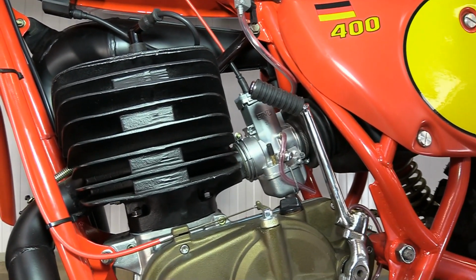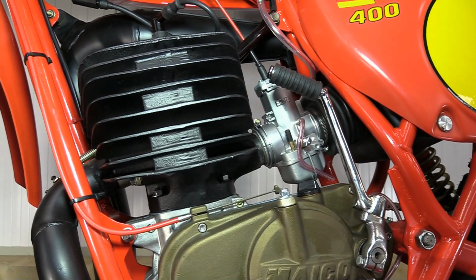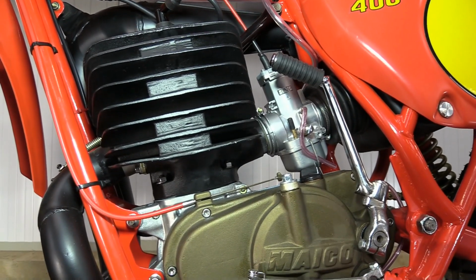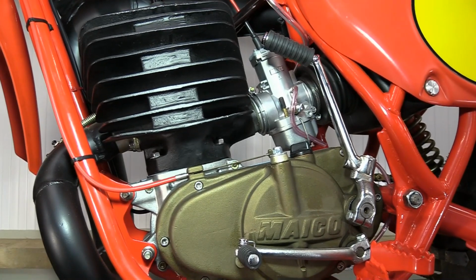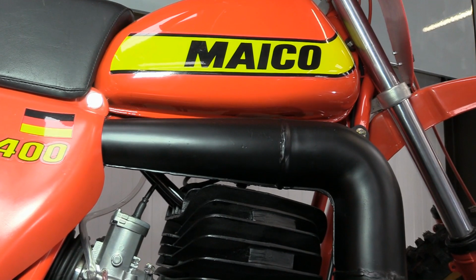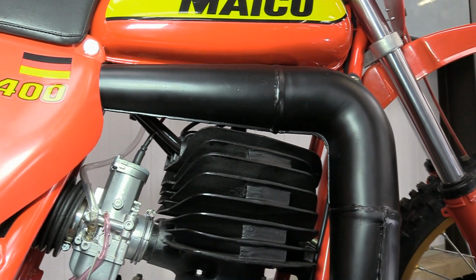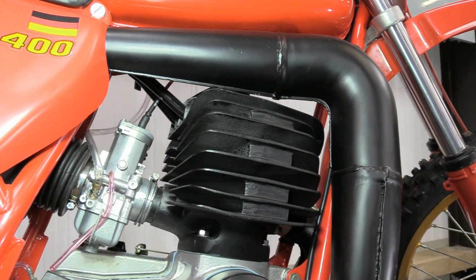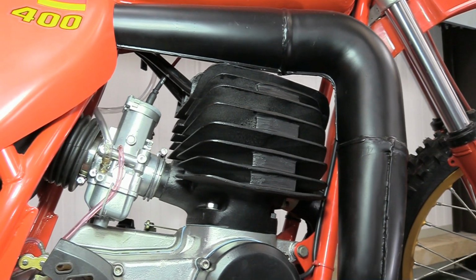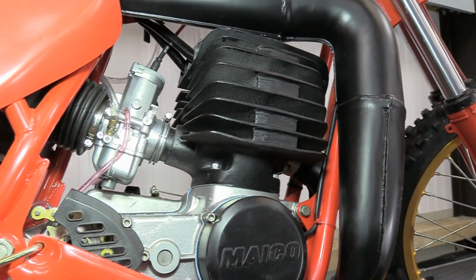Now, as you're no doubt aware, these 400 Maico two-stroke motors were a superb power plant for a motocross machine, with this of course being the smaller motor than its bigger brother, the mighty 490 Mega 2, but it's still nonetheless a sweet little piston port engine, and one to which I can personally relate, as I had a similar 440 engine in my 1980 bike, but these 400s weren't as brutal as the 490s and much easier to handle.